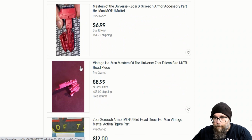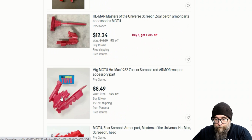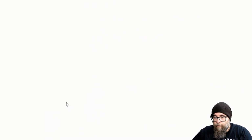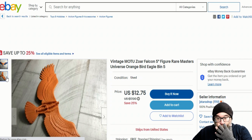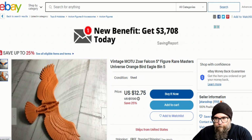Favorite. 4 days left. Here's a harness, a harness, a harness, a harness and a perch without the base. Where's his head? The head's gone. Oh, it's just the rubber wing part and the tail. No body. Figure. Rare.